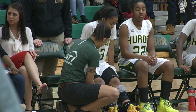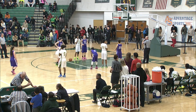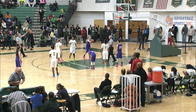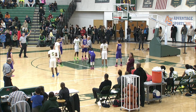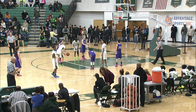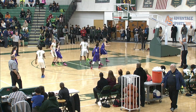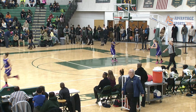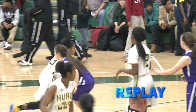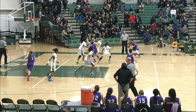Trainer taking a look at that right knee there, making sure that everything is where it's supposed to be. Oh, Marsh to the free throw line, hits the first. Next one on the way is through. Let's take a look and see if we can see where the two players collided here. Yeah, that's Stroud. Yep. And then you see Glenn go right down there.